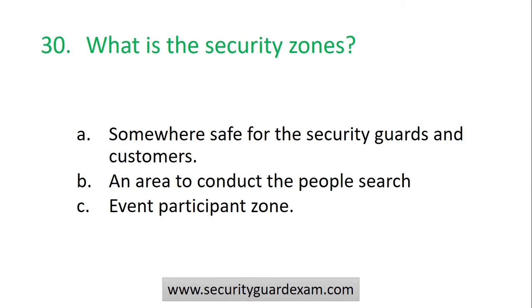Number 30, what are the security zones in the special event? A, somewhere safe for the security guard and the customers. B, an area to conduct the people's search. C, event participant zone. Okay, the correct answer is event participant zone, which is one of the zones defined at the special event.